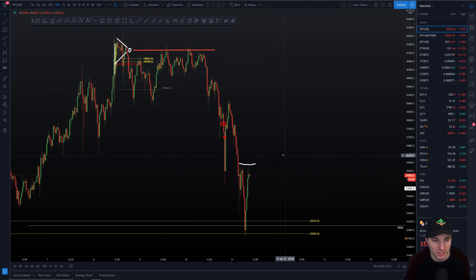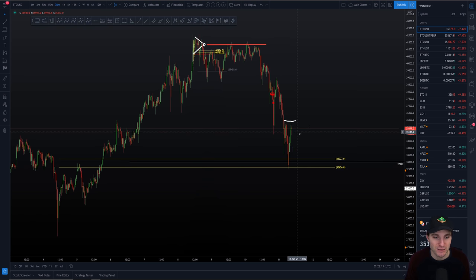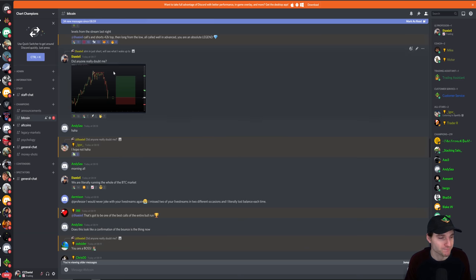Okay. Now we're looking for the trend change. Can we change the trend? That's very important. If we cannot change the trend, we're going to be looking for lower levels. But if we can change the trend, I think we're going to be looking back up towards $40,000. Obviously, if we lose this low, we're going to be looking down towards $28,000 once more. But I am trading this level to level as we stand.